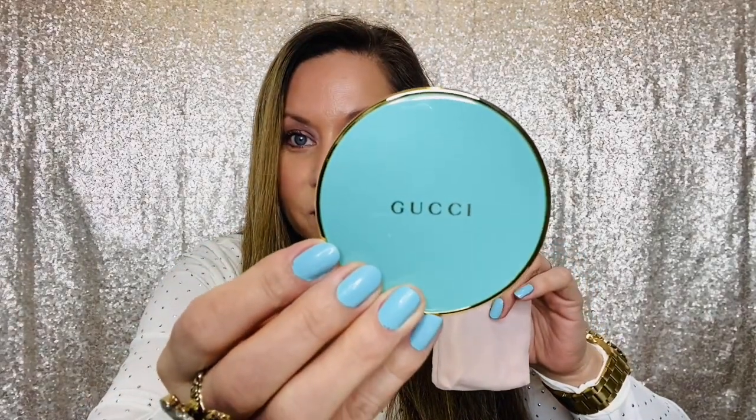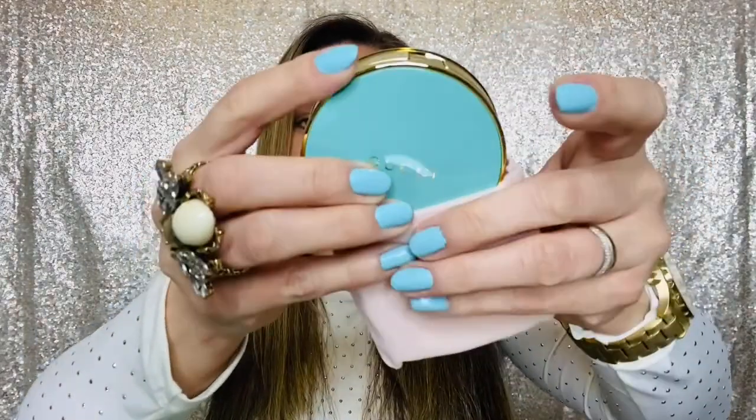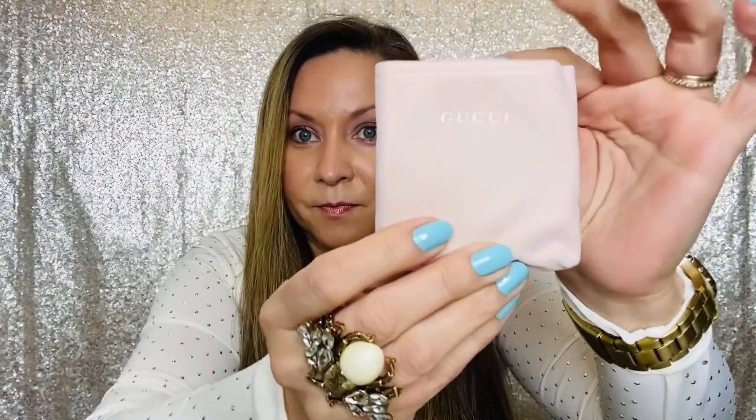I love the color. I had to have it because this is my color and I just couldn't resist getting this. And look again, it's beautiful. And it came in this little pouch here. Stunning packaging, isn't it?